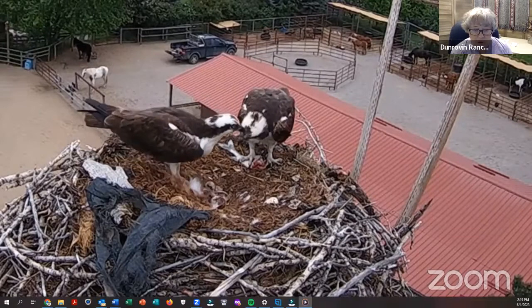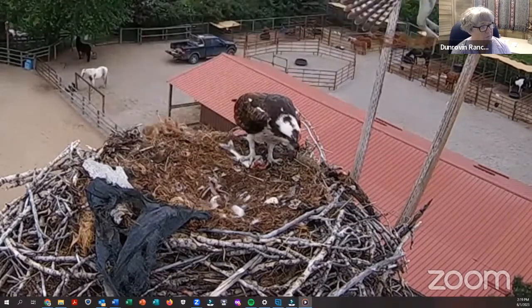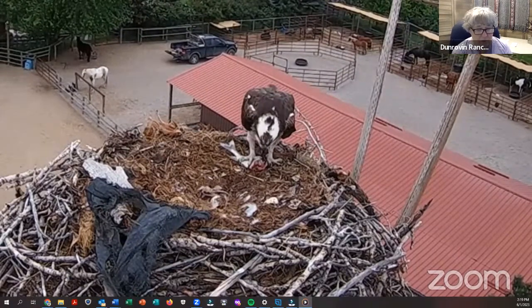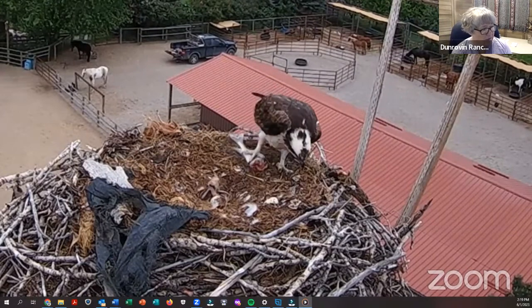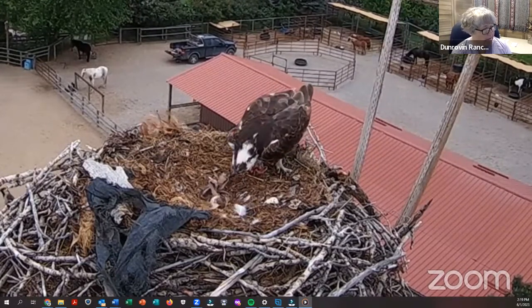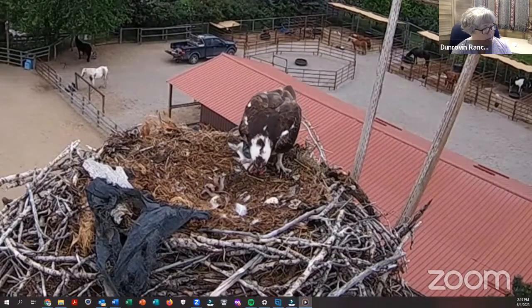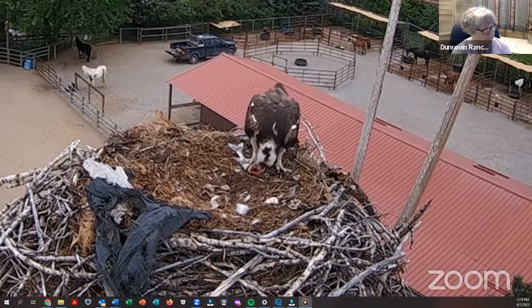You can see what a huge amount of work is involved on the part of this pair to produce these chicks and actually take them to the point where they fledge. It takes all summer and total dedication. There she is, she's feeding them again. And they're not all that hungry. She's kind of pushing it on them.